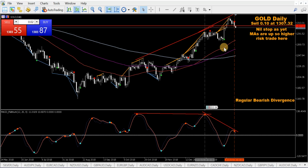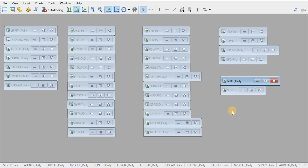So we're looking for a trend reversal. You can see the trend's up, looking for a trend reversal down to the MAs. Higher risk trade, as I said, but that's gold. So they're the two new trades I took on a high probability. I'll just go to my notes here and let's have a look at some of the other charts we could have taken trades on this morning.